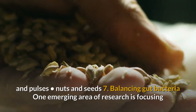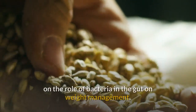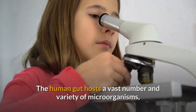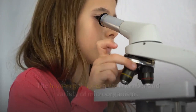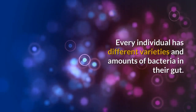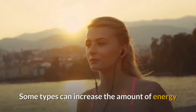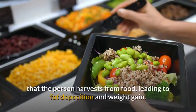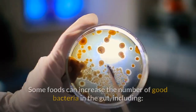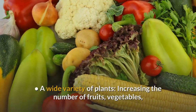7. Balancing gut bacteria. One emerging area of research is focusing on the role of bacteria in the gut on weight management. The human gut hosts a vast number and variety of microorganisms, including around 37 trillion bacteria. Every individual has different varieties and amounts of bacteria in the gut. Some types can increase the amount of energy that the person harvests from food, leading to fat deposition and weight gain. Some foods can increase the number of good bacteria in the gut, including a wide variety of plants.